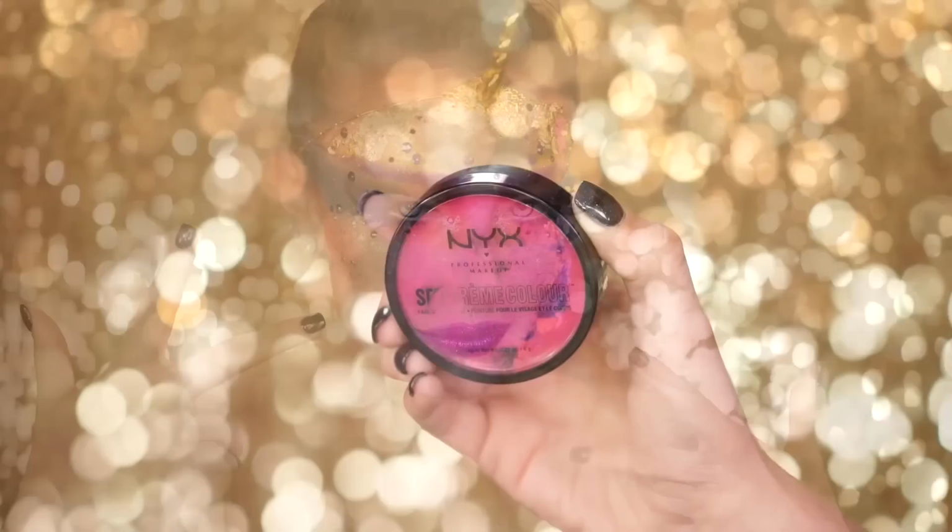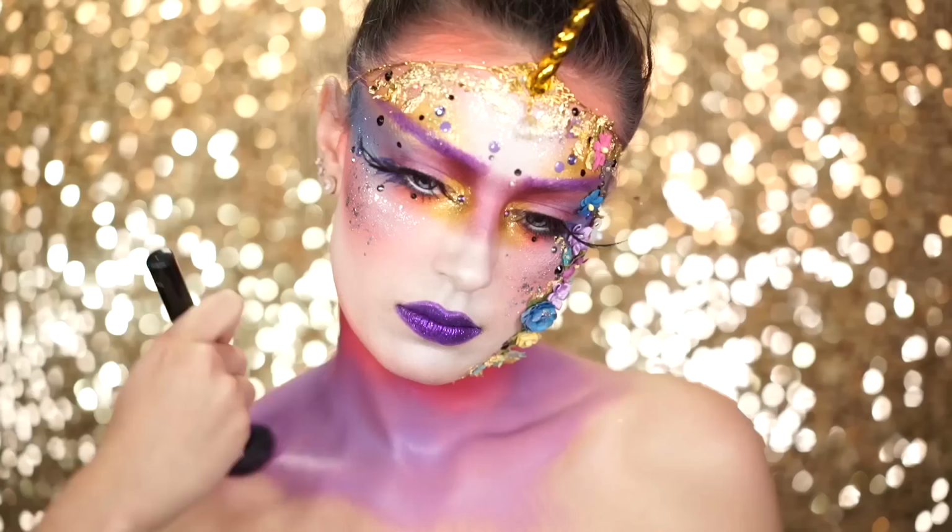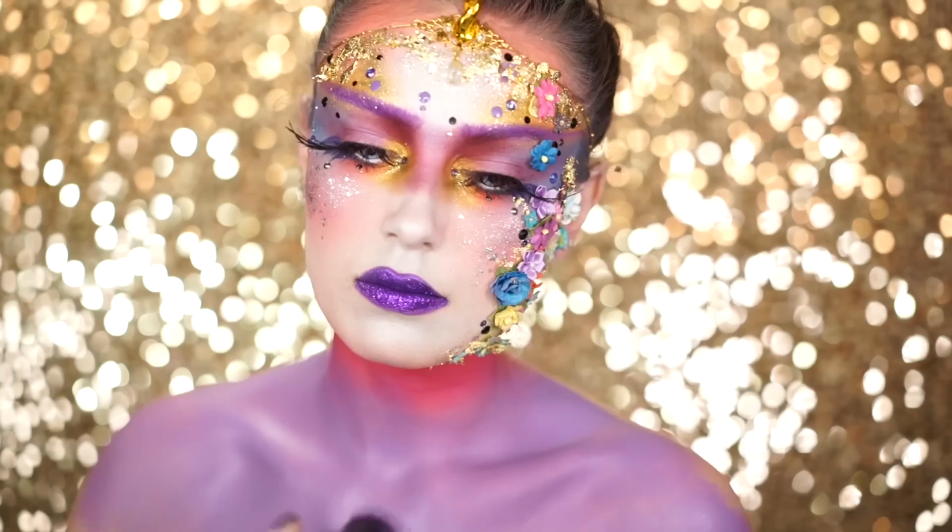I'm applying the fuchsia cream color to my neck first, really bringing that down and packing it on really heavily, and I'm gonna go into purple and white cream color and mix those two together for this beautiful lavender. And I'm just placing this all over my chest for a really even application and then going right over that with the white SFX cream color.